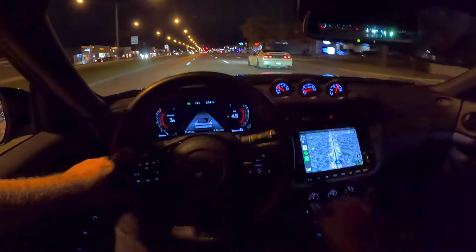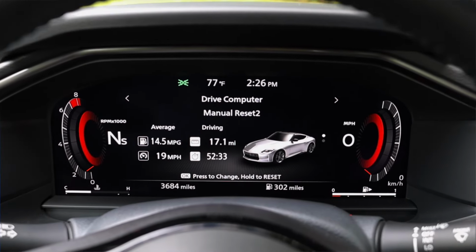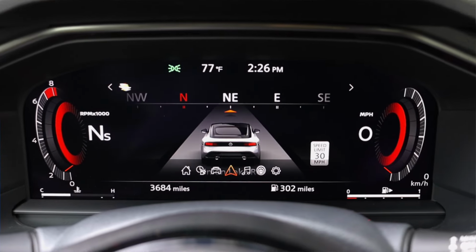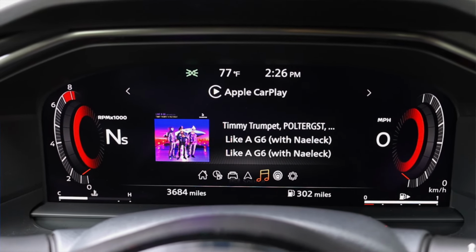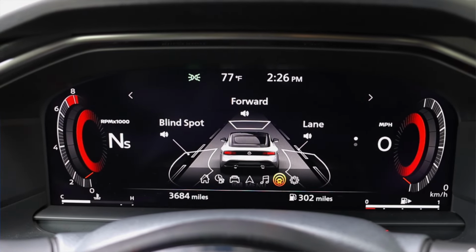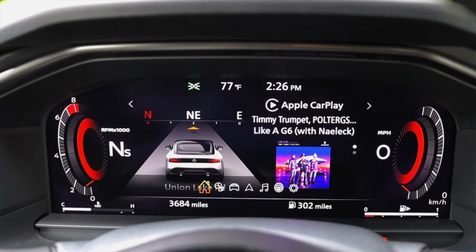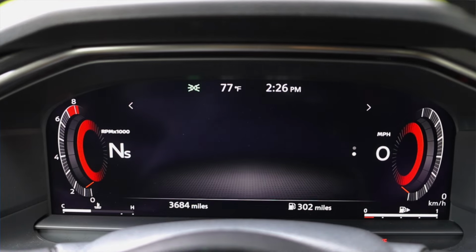Let's get on to the interior. In front of me, I do have a giant digital gauge cluster. Now you can customize it around. Nissan is doing this in a lot of their vehicles. I'm actually up here in Detroit to drive the Nissan Kicks, which you already saw that video on the channel. That also now gets a fully digital dash. So really nice to see that.